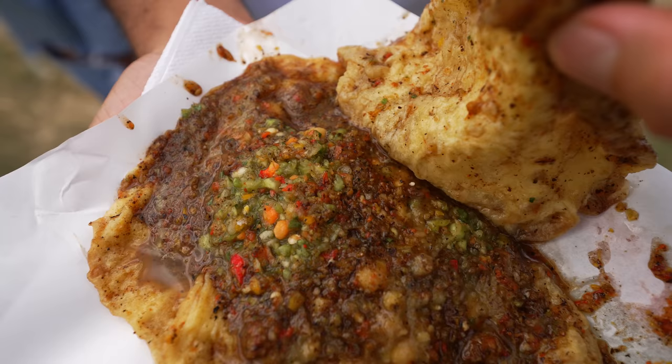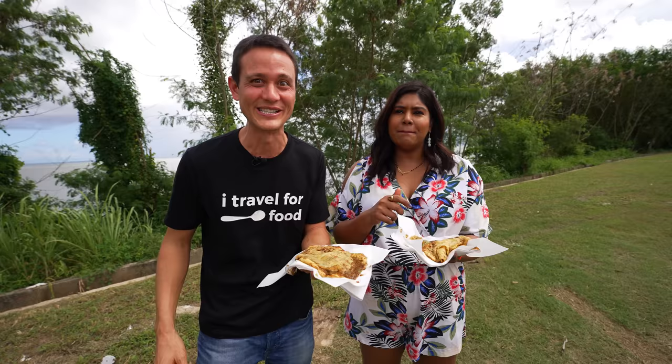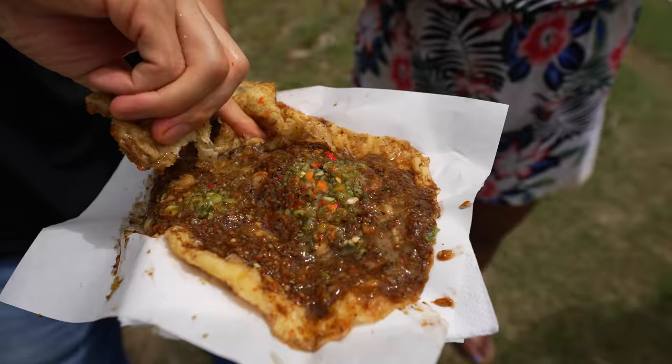That's a lot of pepper. I believe it's more pepper than chickpeas. Probably double the amount of pepper as chickpeas. Pepper double is what we call it, a pepper double. This is beautiful. Dig in.